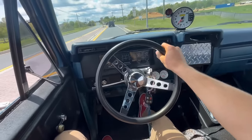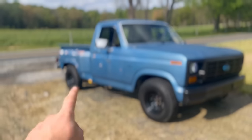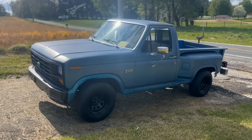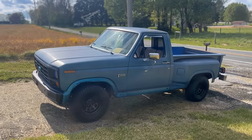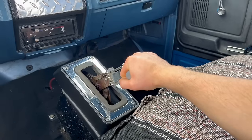Race truck. It's an 82 F100. Single cab short bed. It's got an old step side on it. The drivetrain consists of a 351 Windsor. It also has a C6 automatic trans with a shift kit. Manual valve body, so you shift it with the ratchet shifter. She sounds nice.